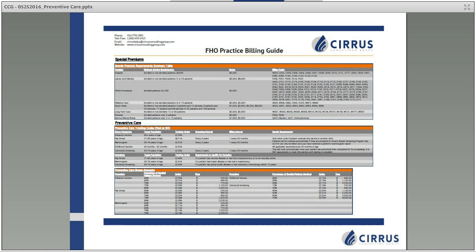So this is our FHO billing guide, and this is what we call our orange side. You have all the different categories listed there and the different bonus levels and exclusion codes and tracking codes. I know it's a little bit hard to see, but this is something that we do provide to all of our clients. If you are interested in that, please do reach out and let me know, and I'm happy to provide that for you.